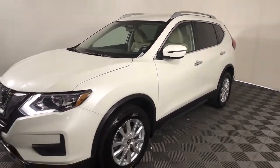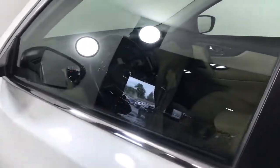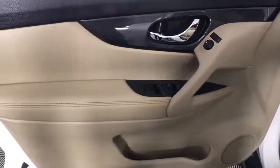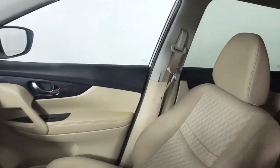These are just some of the great options this vehicle comes with: all-wheel drive, keyless entry, heated mirrors, remote engine start, keyless start, satellite radio, power liftgate, backup camera, steering wheel audio controls, heated front seat. Enjoy the convenience and comfort this Rogue has to offer.